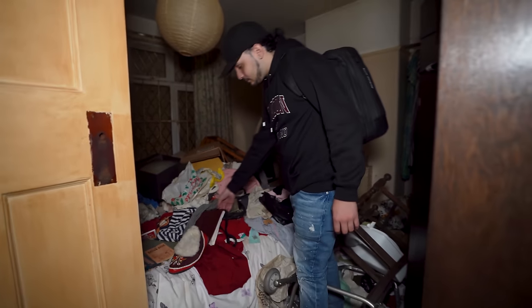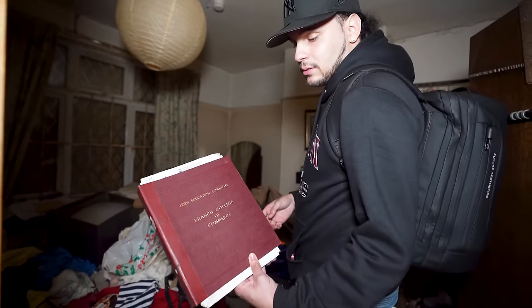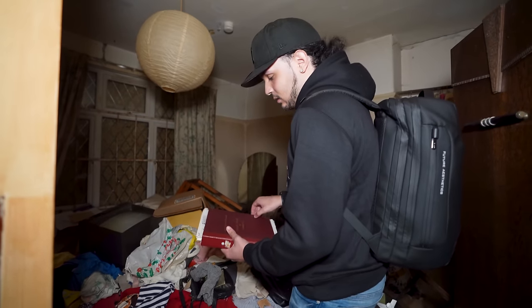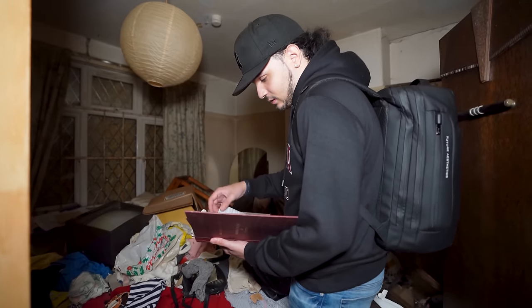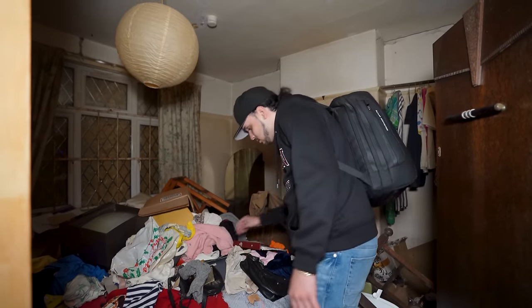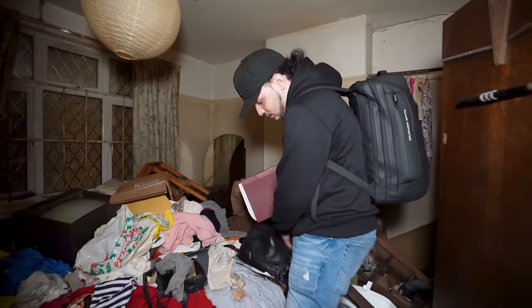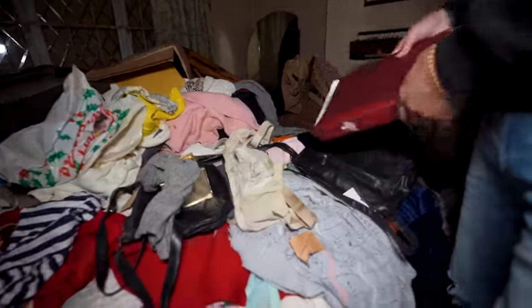Wow. Here we got a college binder. I don't think there's anything college related in here. It's like gas receipts and stuff. I don't want to touch this thing. This thing looks bloody. Look. Where's the main part of it? Yeah, it's a bra. Yeah, you see that? That's disgusting.